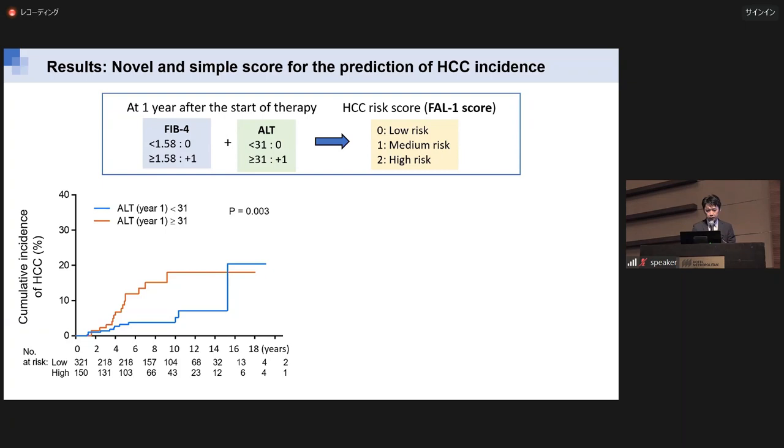At last, we developed a novel and simple score for the prediction of HCC incidence. At 1 year after the start of therapy, if FIB4 was high, the score was plus one. And if ALT was high, the score was also plus one. And after the addition of these, the HCC risk score was calculated as zero, one, or two. Very simple. And we named this score FAD1 score.